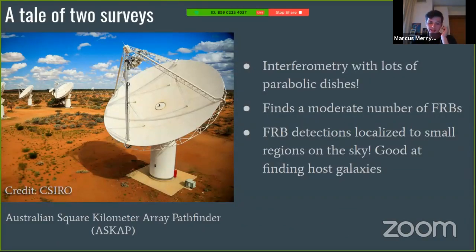So zooming in on ASKAP, this survey uses a set of 36 parabolic dishes and interferometry techniques to search for and localize fast radio bursts to small regions on the sky. So interferometry is basically the technique of coherently combining the signals that you get from multiple radio dishes and using this combined signal to pinpoint exactly where on the sky the radio emission comes from. So the same technique that was used to identify exactly where on the sky FRB 121102 came from with the Very Large Array, but this is happening in real time and covers a larger sky area.